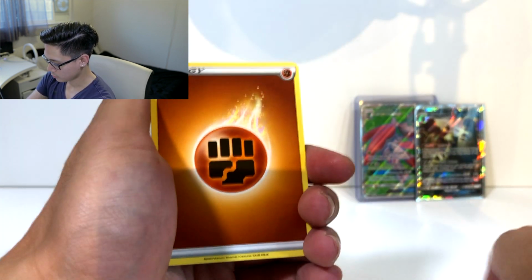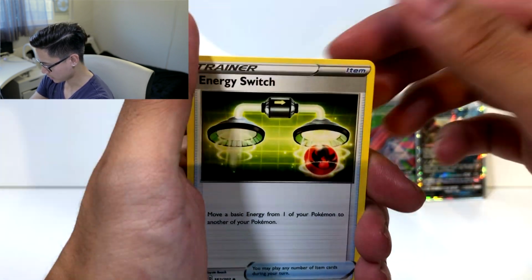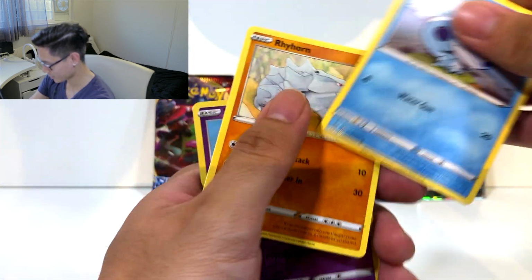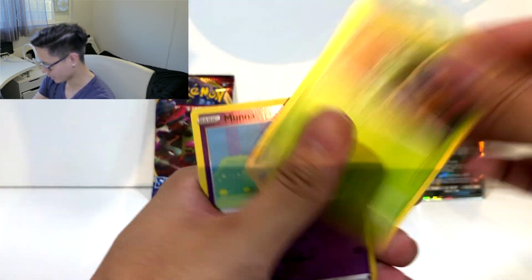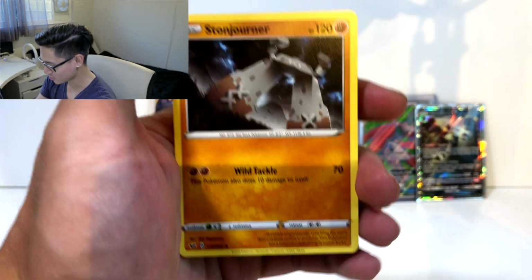Fighting. Who's about to catch these hands, huh? Oops. Sutra's Berry. Quillfish, Energy Switch, Grookey, Sobble, we gotta get all the starters, Rhyhorn, Roselia, sorry I just messed up everything, Muna has the reverse, and a Stonjourner, Mr. Stonehenge.